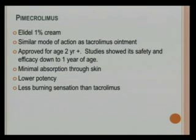And then pimecrolimus, otherwise known as Elidel, it's similar to tacrolimus. It's approved for ages 2 and up. Some studies have shown efficacy down to 1 year of age. Again, minimal absorption, low potency. This one can cause less burning sensation. In my experience, insurances don't approve Elidel until they've failed Protopic.